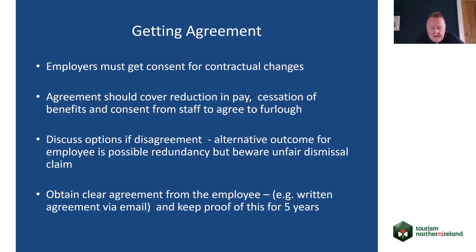They have said in the guidance that it's important for employers to keep the documentation that confirms the agreements with employees who have been placed on furlough leave for 5 years. It's clear that HMRC will be auditing employers who have used the job retention scheme and will be doing so over the next few years.